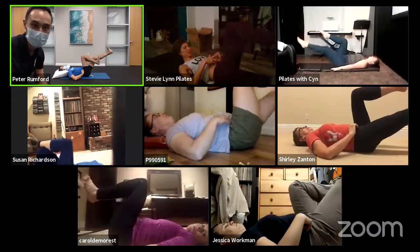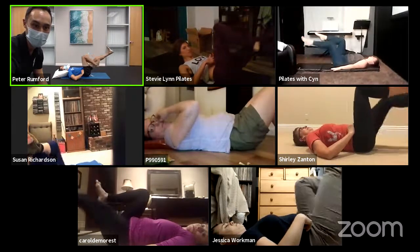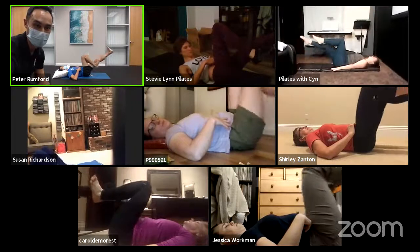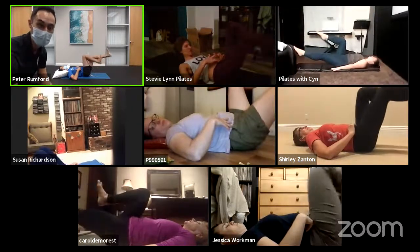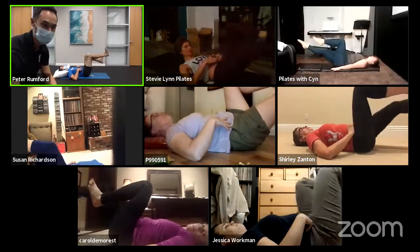Okay, good. So if you have trouble with that, if you find your back arching, then you know that this is the level that you need to practice at. You need to strengthen in this range before you push yourself to a more challenging exercise.